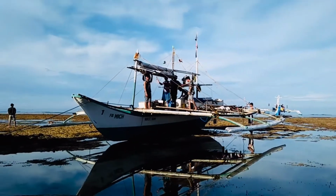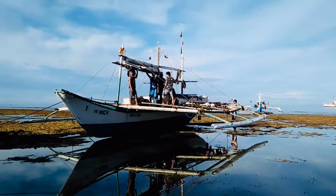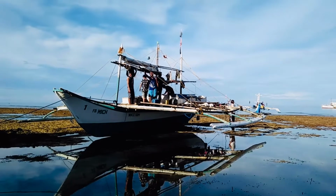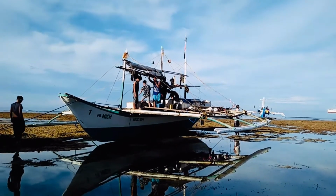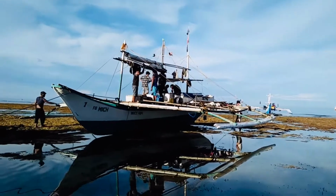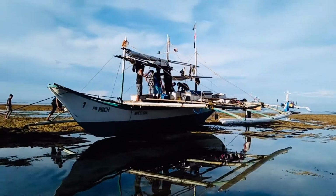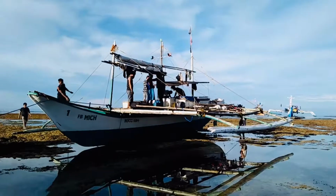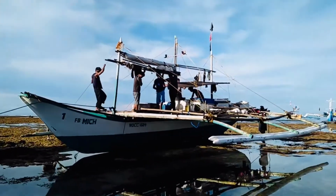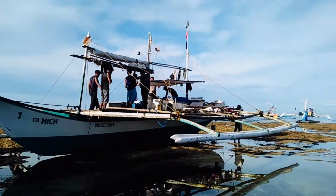So guys, this is the fishing boat here in my province, and apparently there are three fishing boats that just arrived today, so that's why people are bringing the fish there on the shore so the buyer can get the fish and sell to the market.